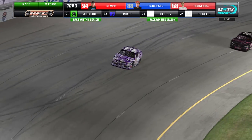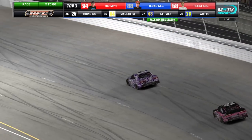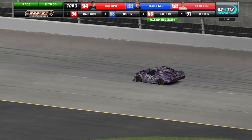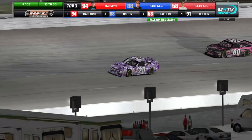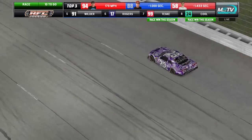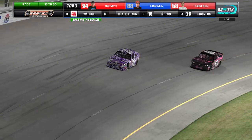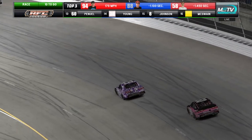So Bobby Summers in the 23. That car looking beat up and banged up. Just got a little nudge from the 24 Sean Cool. No idea why the 23 spun out from that teeny tiny nudge. I am being facetious there. We did see a spectacular save by the 24 and now an equally awesome save by the 23 of Bobby Summers. What a spectacular display of driving we are seeing of car control from these Racing for a Cause guys.